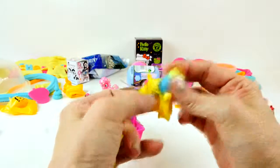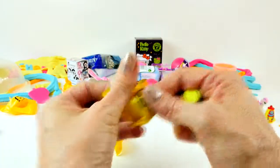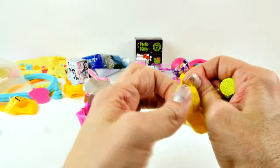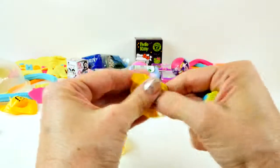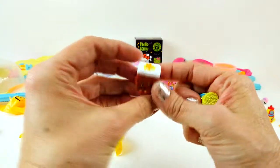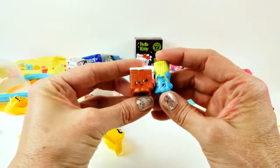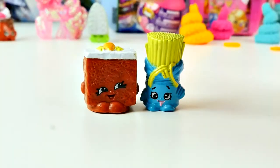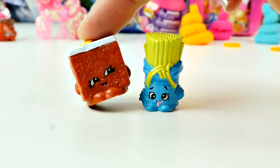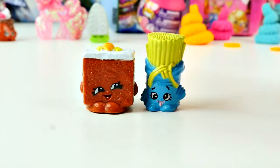Oh, this is the pasta one. Pasta? I'll have to look it up in just a second and see. Oh, this looks cute. That is carrot cake, right? What is her name? Okay, I was right. This is Fasta Pasta. And this is Carrie Carrot Cake. So, Carrie Carrot Cake is rare, Fasta Pasta is common.